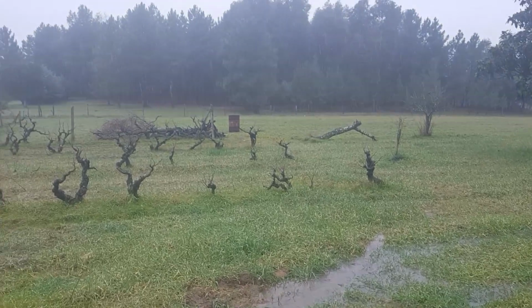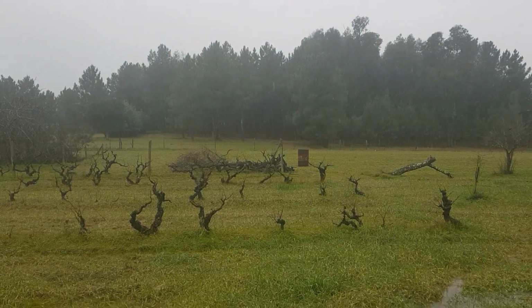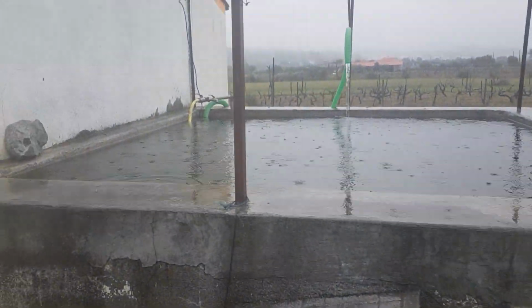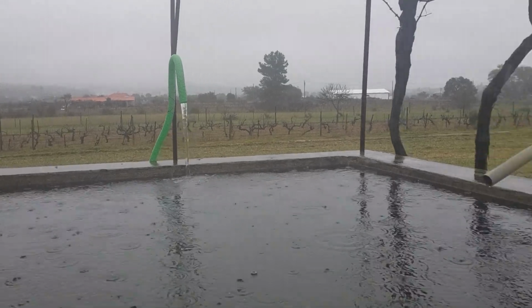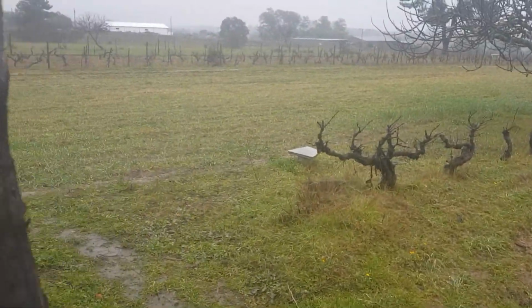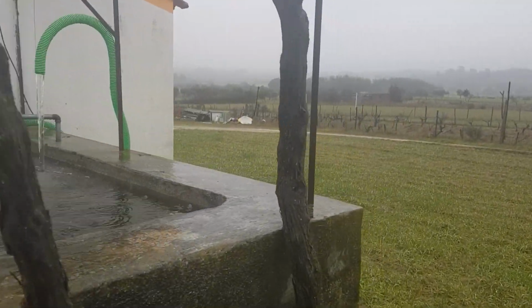When I first thought about moving to Portugal, I thought it was going to be very hot, and I thought we were going to have a problem with water. I know it's winter, but geez, we've got way too much water, and it's pretty cold. I mean, it's not as cold as England, but today's like, I don't know, 9 degrees. The sun's not shining. So, hey, look, I'm not complaining.